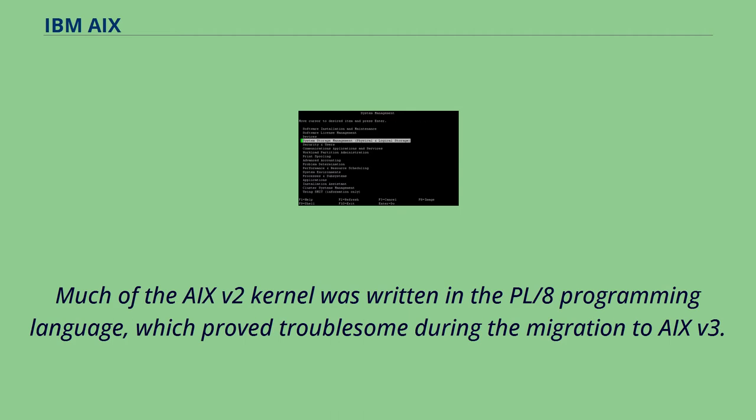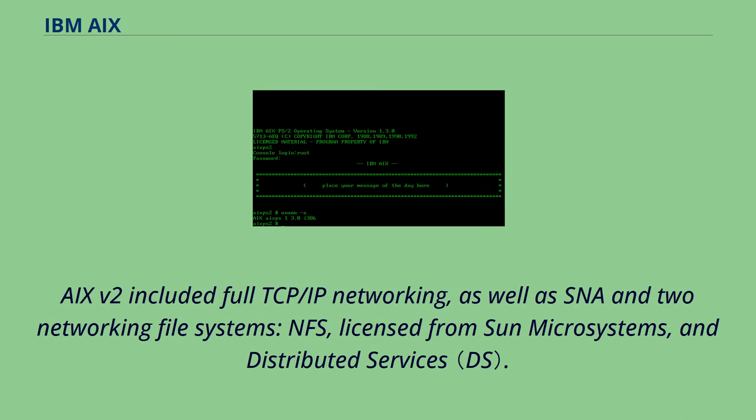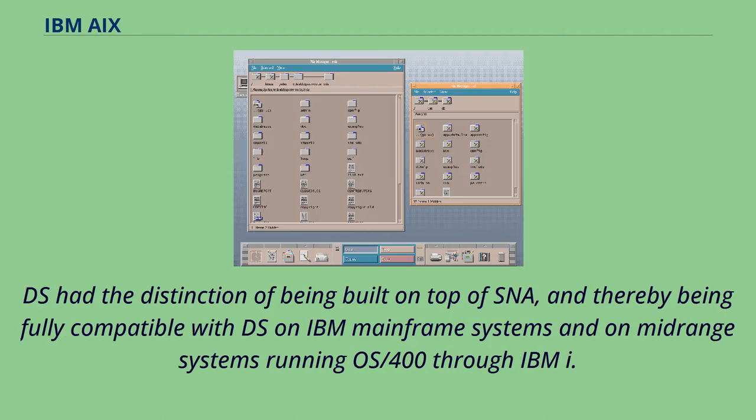Much of the XV2 kernel was written in the PL/8 programming language, which proved troublesome during the migration to XV3. XV2 included full TCP/IP networking, as well as SNA and 2 networking file systems, NFS, licensed from Sun Microsystems, and distributed services. DS had the distinction of being built on top of SNA and thereby being fully compatible with DS on IBM mainframe systems and on mid-range systems running OS/400 through IBM i.